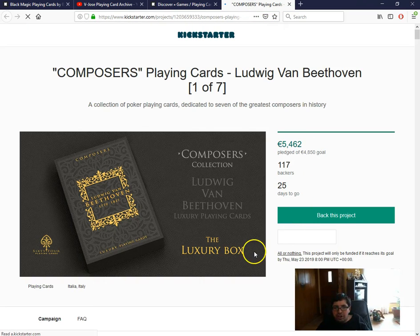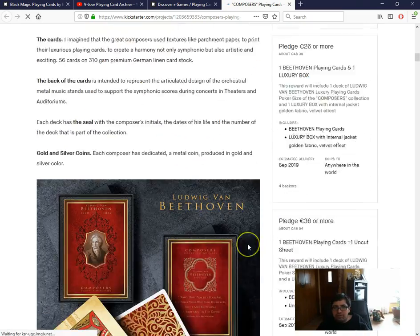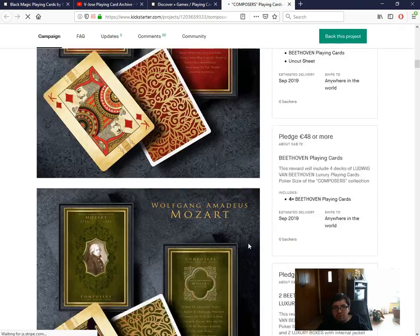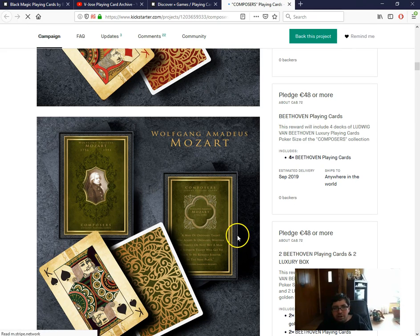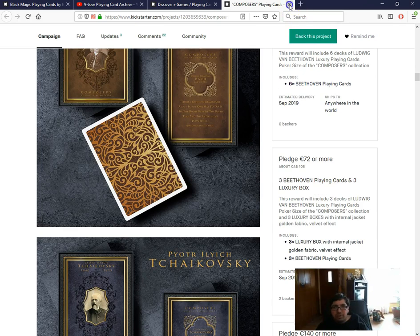Not a huge fan, especially since there's going to be 7 decks. And yeah, the back design is very simple. Again, why don't the borders match the faces? I mean, if they match the faces, they would match the backs. It just boggles my mind sometimes, these people.